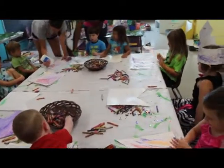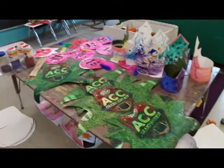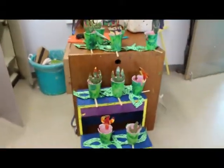The campers may seem young, but they are fearless as they decorate royal flags and shields. But beware, dragons are afoot.